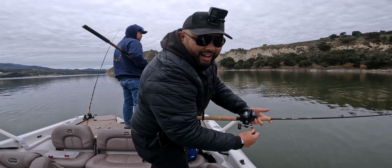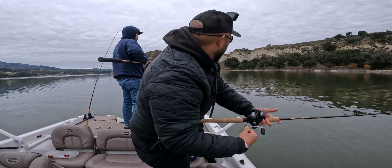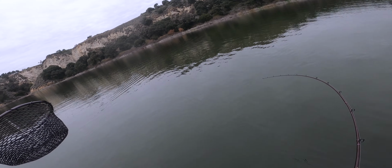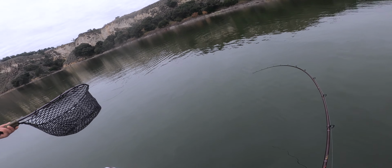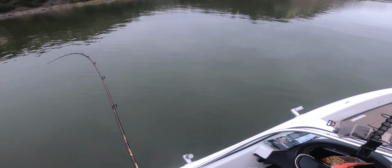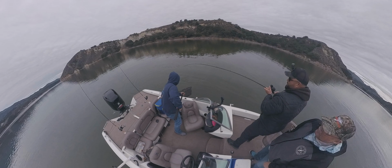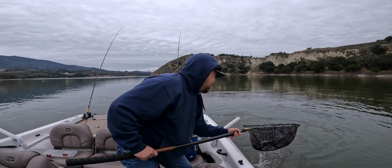I'm usually a left-handed guy, so this is interesting. Oh, he's coming in. He's coming straight for us. Keep reeling. There he is. Not very big. Look at the shock absorption on the rod, doing what it's supposed to do. Where you going? This way?